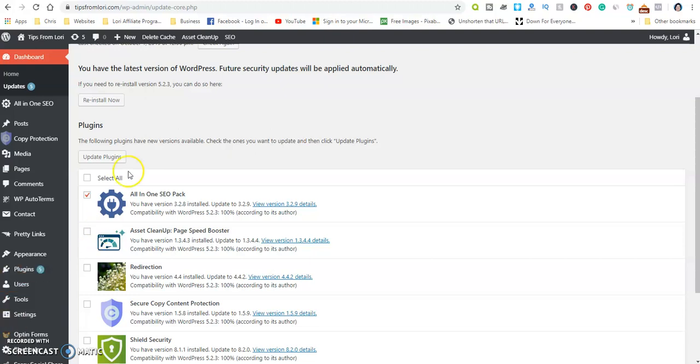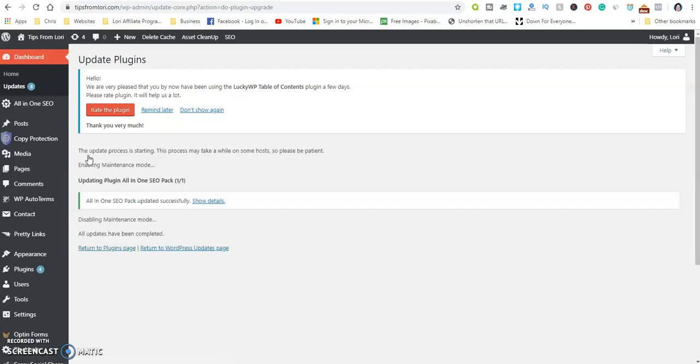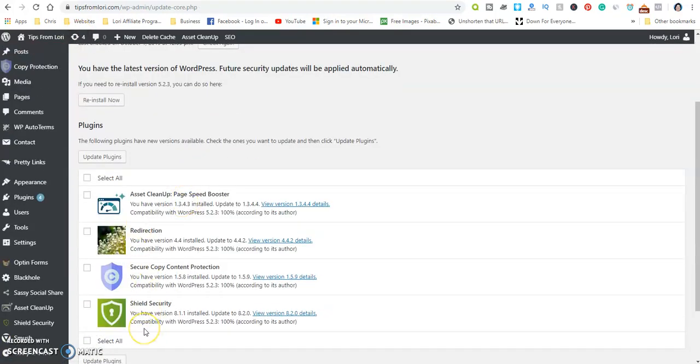Okay, so like right now, I'm going to go ahead and update the All in One SEO Pack. And the reason you want to do them one at a time is if you do have a problem and you get stuck in maintenance mode, you'll know which plugin created the problem. Okay, so disabling maintenance mode, all updates have been completed, so you can go back up here, or you can click on updates, take you out. Okay, so that one disappeared.